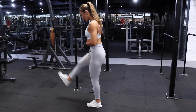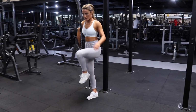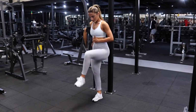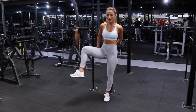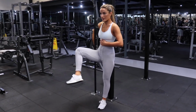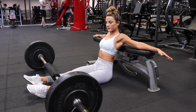These leg swings, right, what I'm doing here is basically opening my hips up. I want my hip flexors to be open, nice and stretched, nice and activated as well. These simple rotations will help anyone that has tight hip flexors. This movement will really help. So just do about 20 reps on each leg before you get working.